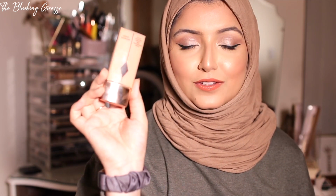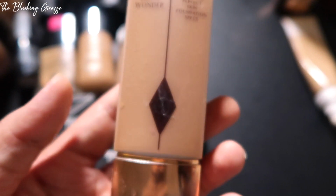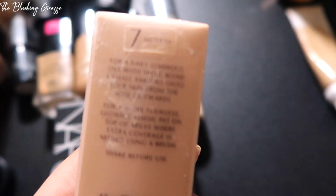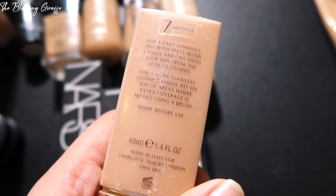Now the next foundation here is one that I've had for ages, you guys. I've had this for so long. This is the Charlotte Tilbury Light Wonder Youth Boosting Perfecting Skin Foundation, and it's got SPF 15 in it. I got this in the shade 7 medium, and I always felt like it was a little bit too dark for me. I will just put a bit on the back of my hand to show you guys.